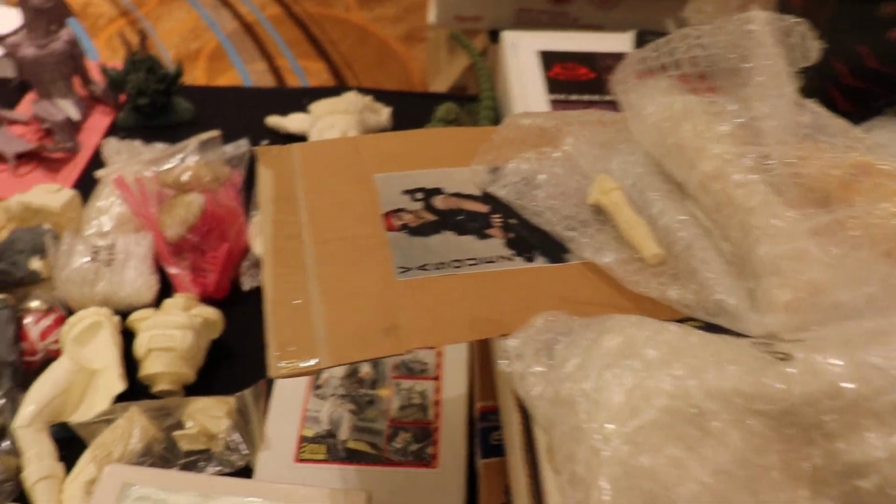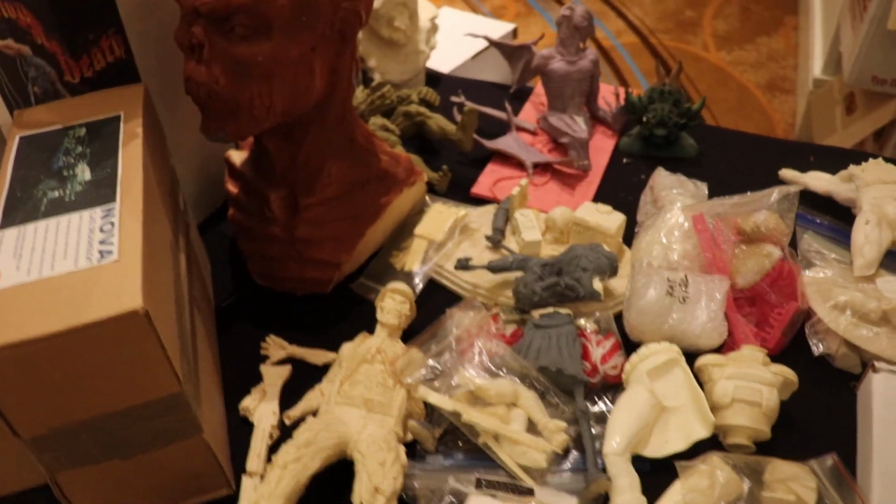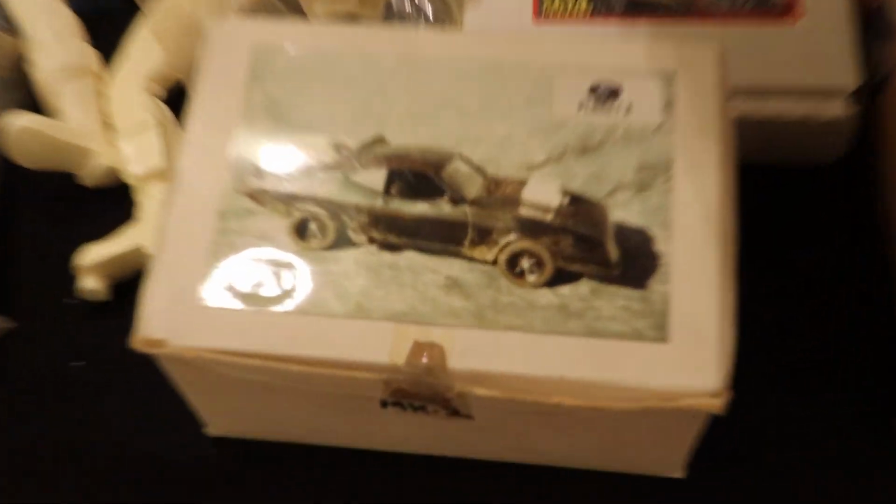What I have personally found at a show like this is if I look close enough, invariably I find something that I wouldn't mind having. Like, this would be cool.